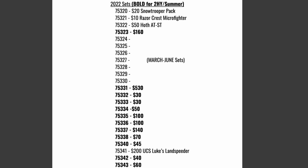Our first set of the summer, 75323, $160. And this is a weird one because usually the set numbers start low and cheap and then get higher. But as you can tell, this particular set number is so far off the tracks from the rest of the set numbers. And that leads me to believe one thing with this particular set.